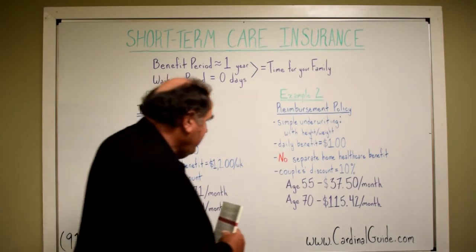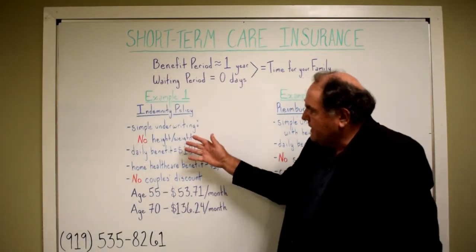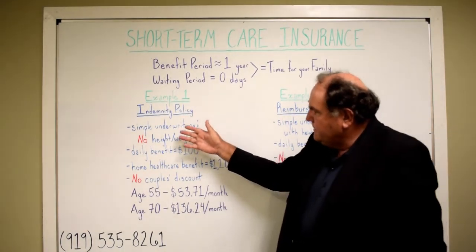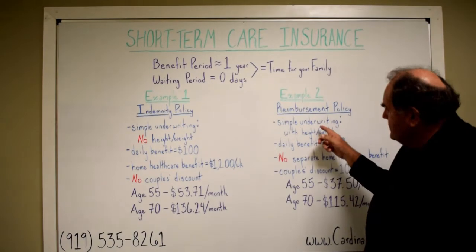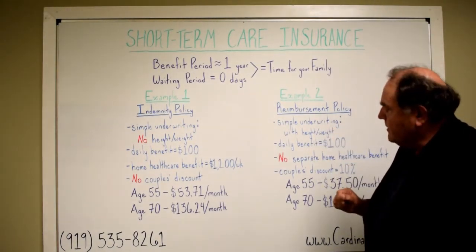But this one is a little easier to qualify than this one, unless you're overweight. It's just kind of ironic, this one asks no height and weight, and it has simple health questions and simple underwriting. But it's going to be a little more stringent than this one is. This one is actually pretty easy to qualify for.